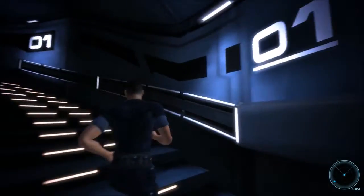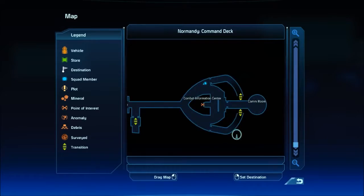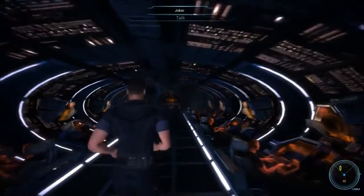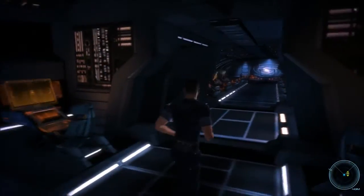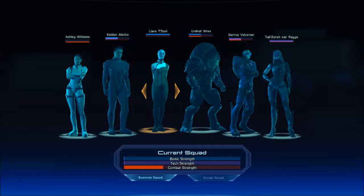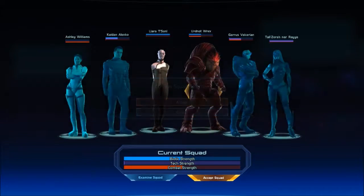Seriously, where is the airlock? I just completely messed up. Okay. Yep, I was in the right place in the first place. Of course I was. No, I don't want to talk to you. I will do that though. Okay. I think we're going to go with Liara? Rex. Yes. Because we're only on the Citadel.